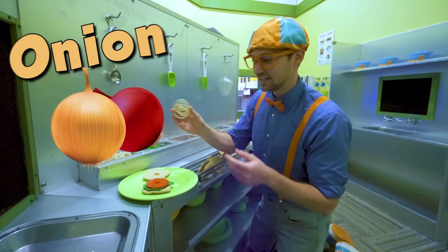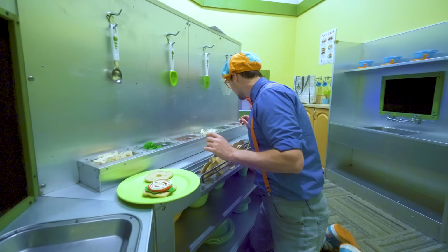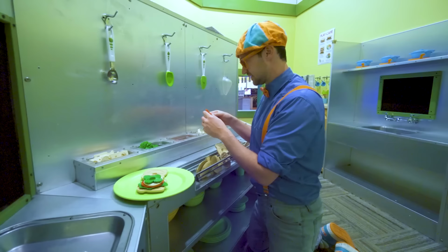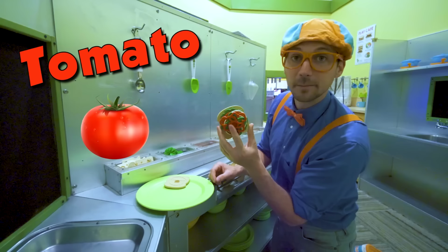Yeah, nice and chopped. Okay, so we have bread, lettuce, tomato, onions, and let's do pickles. Yeah, yummy pickles. Okay, so we have bread, lettuce, tomato, onions, pickles, and then we need just a little bit more. How about some red peppers? Perfect. So, on our sandwich, we have bread, lettuce, tomato, onion, pickles, and red pepper.